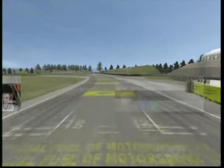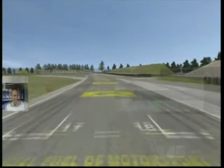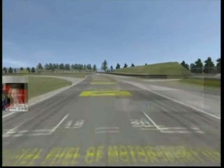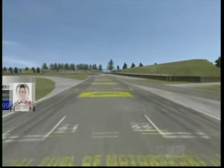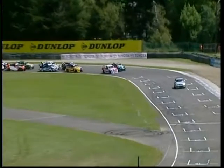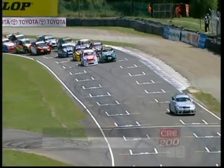Then go back to Hayden McKenzie and Christina Orr. She's actually having a bit of a return back to the championship. David Hoffer and, of course, Paul Manuel will be disappointed with that result back in 15th. Yeah, Paul Manuel having a spin in race 1. Eddie Bell and Martin Short alongside each other. Angus Fogg and John McIntyre. And completing the lineup, it's William Bamber, next door to his good companion Angus Fogg. So those guys will be making inroads. How far? Time will tell.